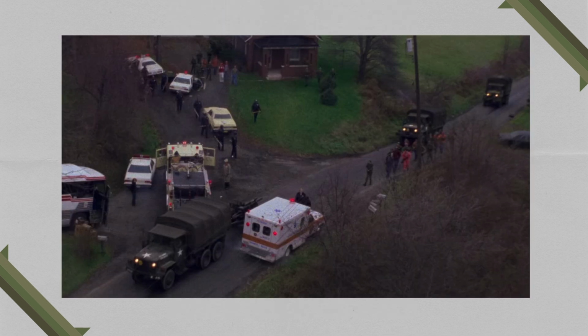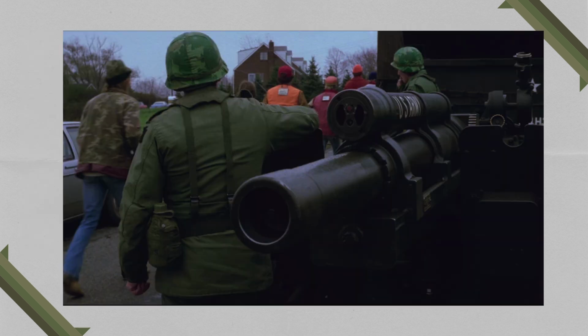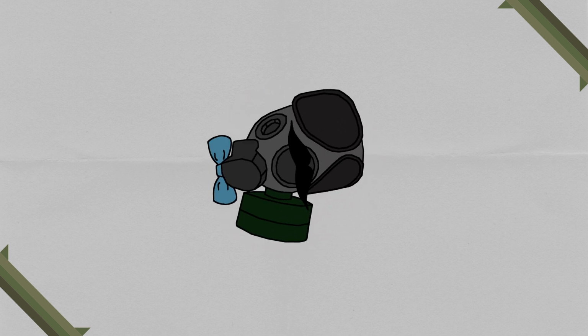Speaking of the M35 deuce-and-a-half trucks, there's 3 of them. You can see them driving up the hill, and then later they are parked alongside that same road. One of them is towing an M101A1 105mm howitzer. Well, that does it for the vehicles, so let's wrap this up.